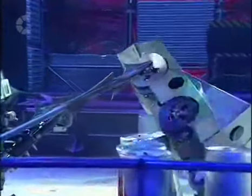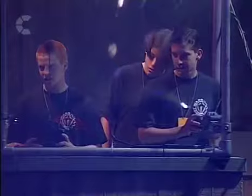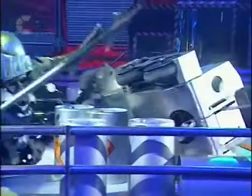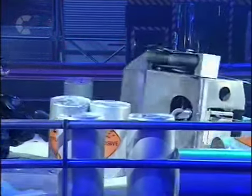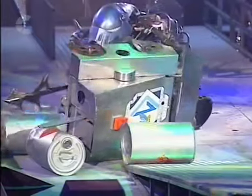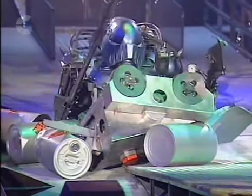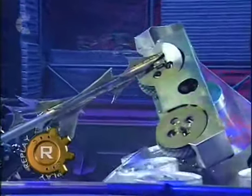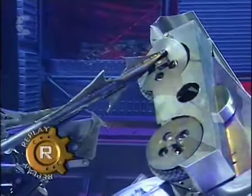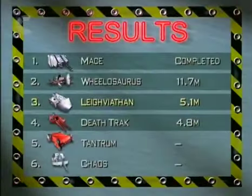Now what's going on? Sir Killalot has picked it up, wrenching one of the wheels away. Oh, look at the faces. Sir Killalot in for the death blow on its side, going nowhere. What a nightmare. Have they done enough? Anxious moments. Sir Killalot simply lifted it up like a leaf, and they're slammed. I think they've done enough, though. Yes! 5.1 metres ahead of Death Track.